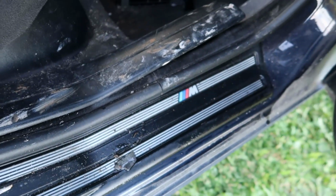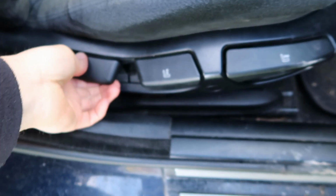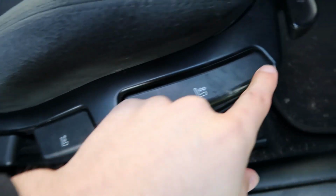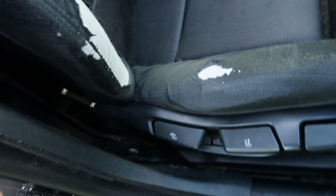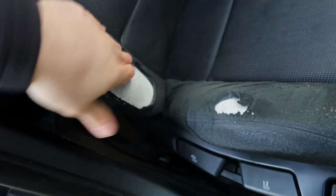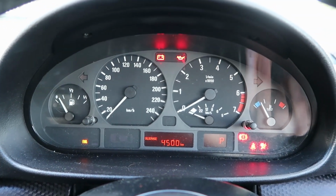Check out those motorsport seats. Slower than any other E46, but it's motorsport. Manual seats. Look at the adjustability though. We've got so many adjusting options for a manual seat. Even here, it's pretty cool. Driver's seat is torn. We could probably get that redone. Don't know if we will at this stage, it's far down the list, but that'd be cool. Now it is warm, so it'll probably run perfectly, just to ruin the video, but here we go.